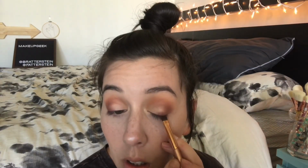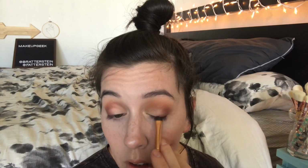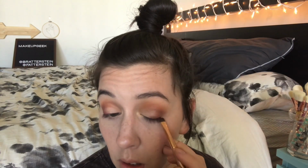Okay, and I can't believe I almost did an entire Makeup Geek look without using Cherry Cola. Like, what the heck? So I'm gonna take Cherry Cola, which is the shade right here. I'm gonna get more precisely to the lashes. Okay, I think I messed up.